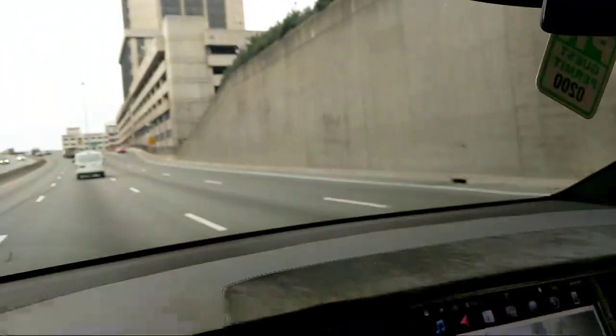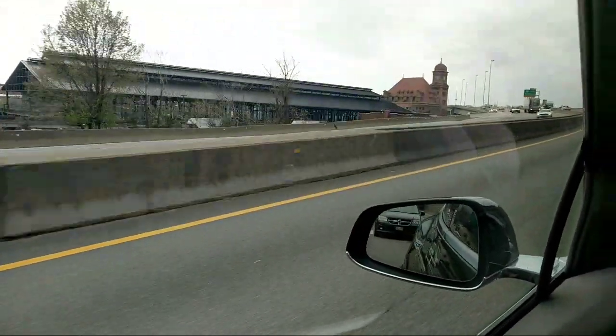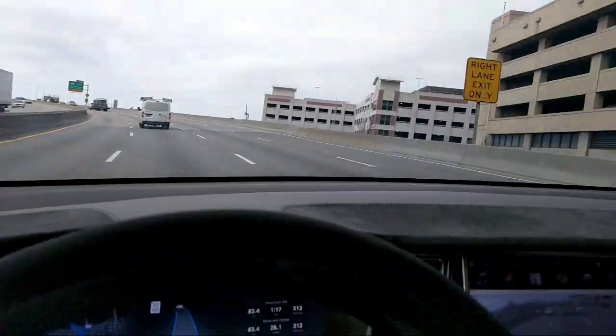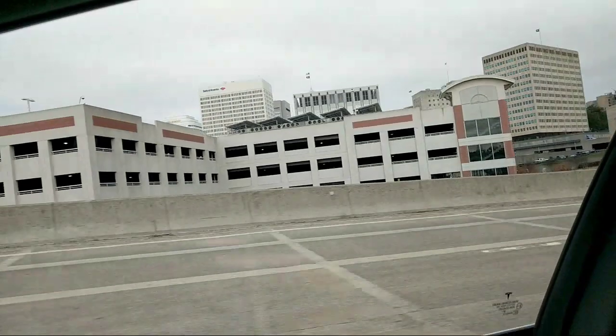Oh, here's downtown Richmond. Some big buildings. There's like a station over here. And then downtown is over this way. There's downtown Richmond.